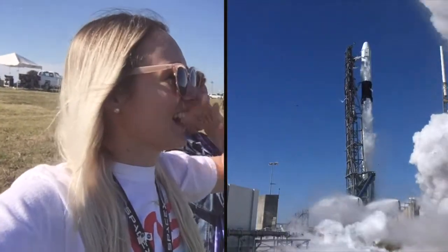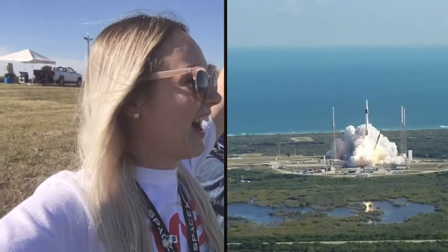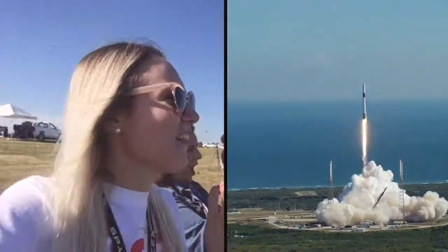Five, four, three, two, one, zero. Oh my god! Engine ignition. Oh my god! Wow. Of the Falcon 9 and Dragon. Holy crap, that's living and freaking cool. And then deep space. Woo!